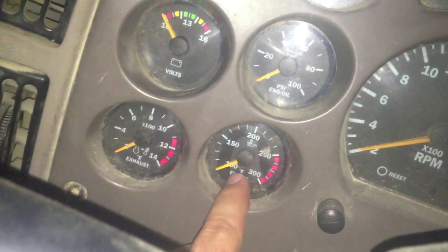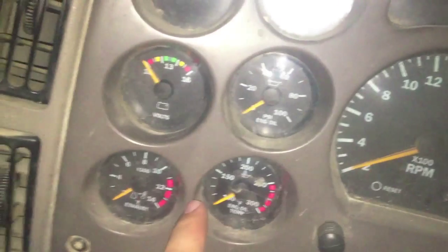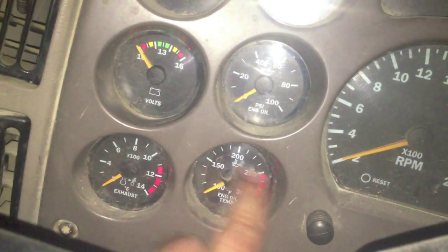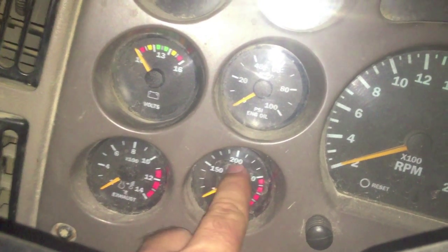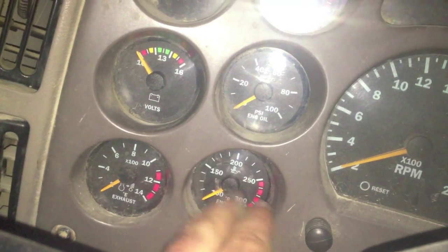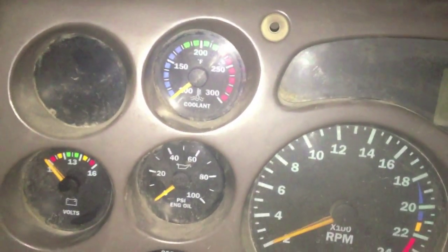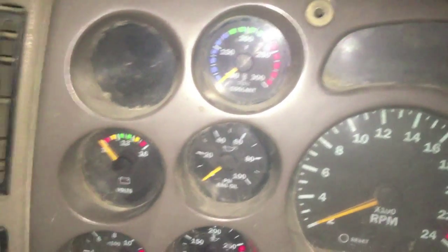Well, the alarms never came on. The engine stoplight, nothing ever came on until I pulled over. Because it was showing 200 and then it jumped up to 260. I said, I'll pull over and see if it cools down. As soon as I pulled over, the engine stoplight came on, the truck shut off. And see, this was up at 150. I don't know if you can see it. It sprayed coolant all over the windshield and all over the underside of the truck, so the engine did overheat.